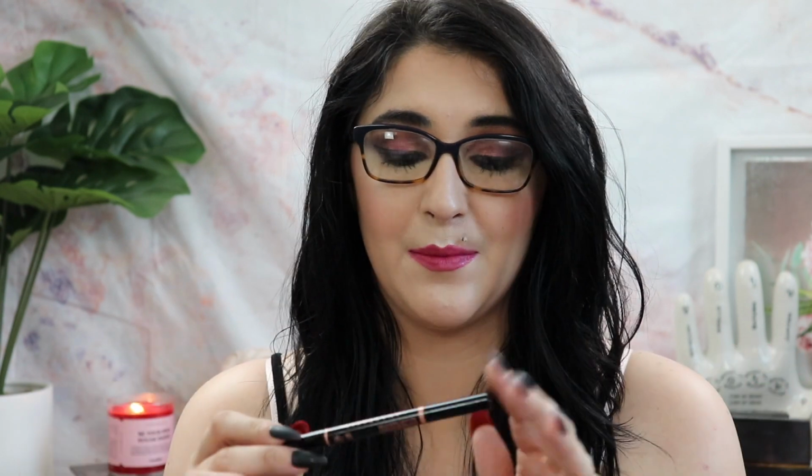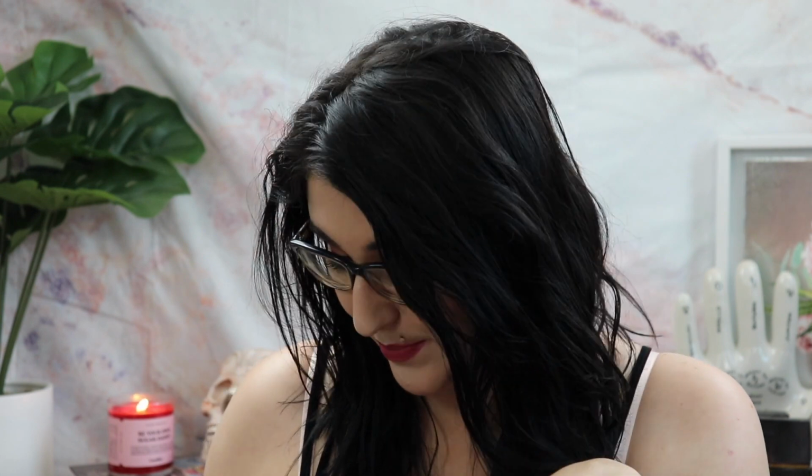For brows, I was using the Anastasia Beverly Hills Brow Definer in Ebony. This was actually pretty good. I like the detailed tip a little bit more than I like the triangular tip. I feel like the detailed one is just much easier to work with, but I have a couple of these and I mean, it's good. I'll use them. I don't have a problem with it. I just personally prefer the detail tip better.